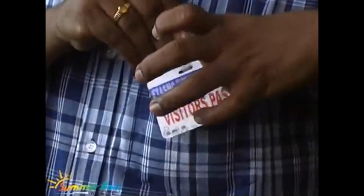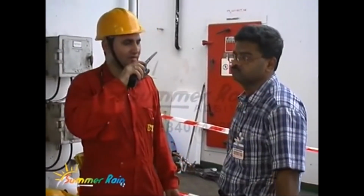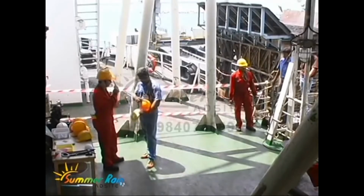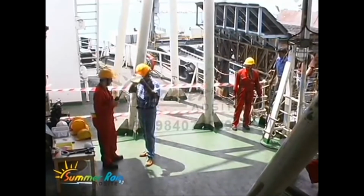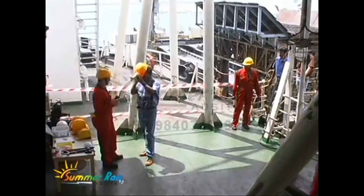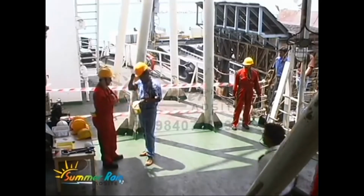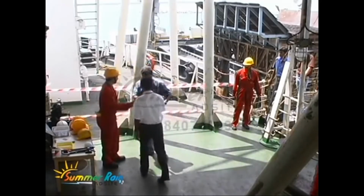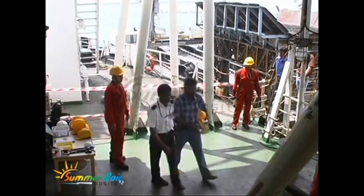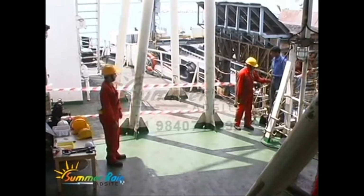After the checks are over, the duty officer informs the concerned officer. Yes, sir. The person has been checked and everything is fine and has been issued a pass. Shall I allow him, sir? Yeah, okay. He can just be there. I am sending a junior officer. I will accompany him to my cabin. Okay, sir. Copied. The visitor is escorted to the concerned officer. The next visitor is now allowed and will follow the same procedures.